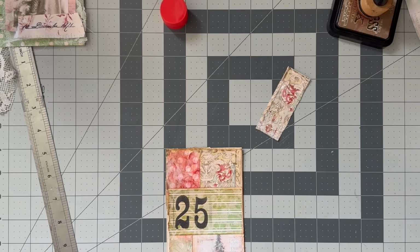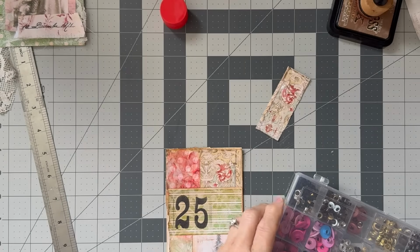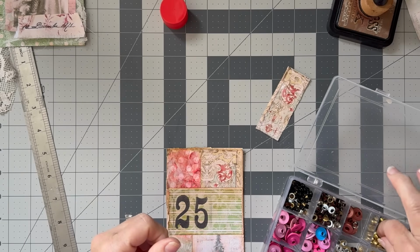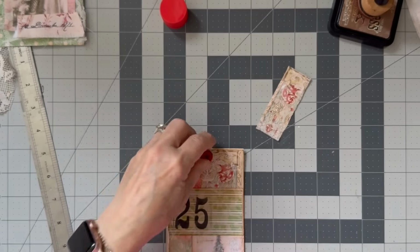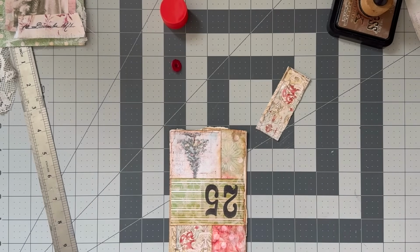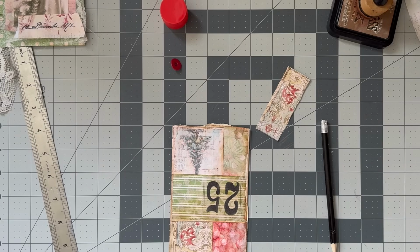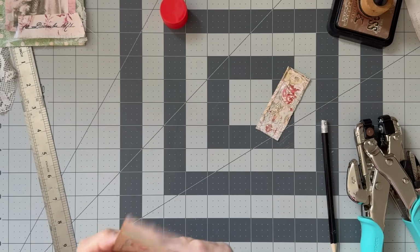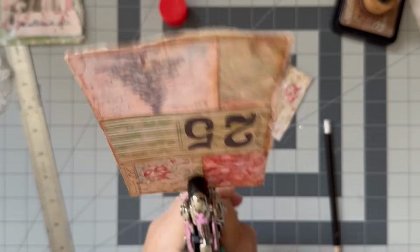I think I'm just going to put an eyelet in the top of this because time is pressing on. I was wondering if I had a gold. I've got a gold sort of smaller one. I've got some red ones here which I never use, but I guess Christmas is the perfect time. So I might just use that. Why not? Okay, so I'm going to just find the center. So that's about there. Use my crocodile to make a hole. Pop my eyelet in. Sure I've got the right settings there. Give it a squish. There we go.